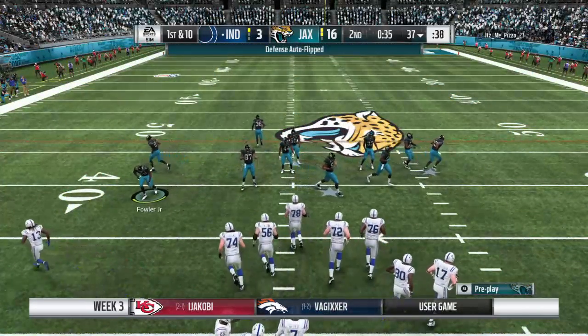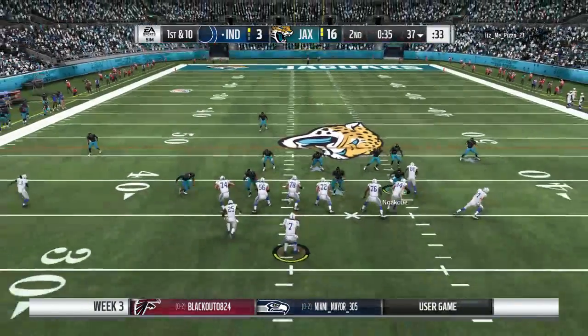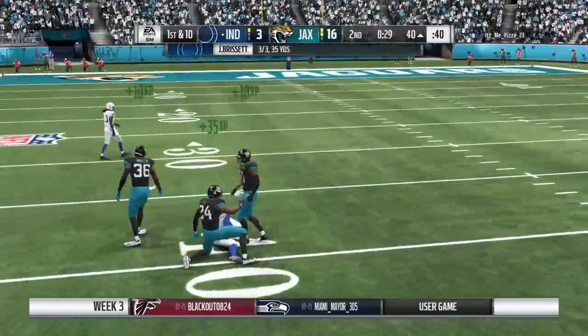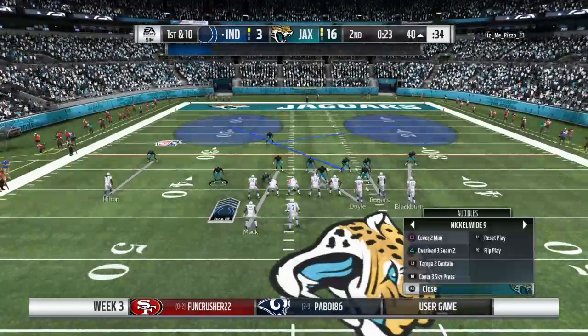Line of scrimmage, the 37 on 1st and 10. Here we go. On 1st and 10, Brissett. And they've got it well across midfield down to the 40 before it's all said and done. 23 yards on the play.